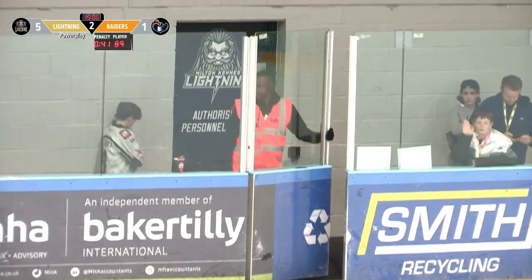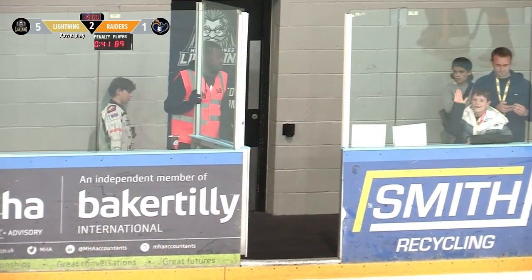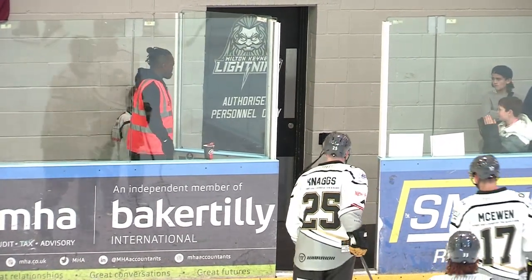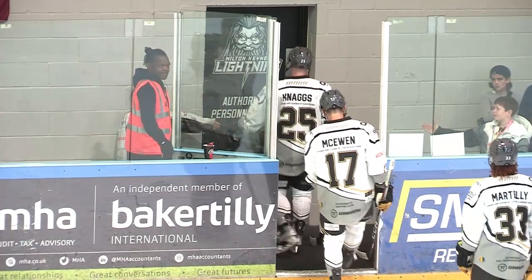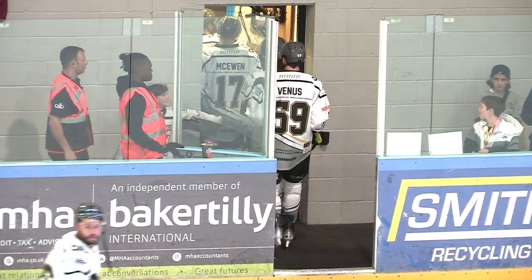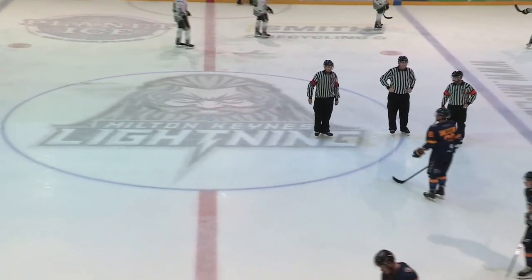The goals from Harry Gulliver and the second goal of the night for Caddy Robertson puts the Lightning 5-1 ahead. We'll be back in about 12 minutes or so for the final period. So be sure to join us then for the final period, where it is currently MK Lightning 5, Raiders 1.